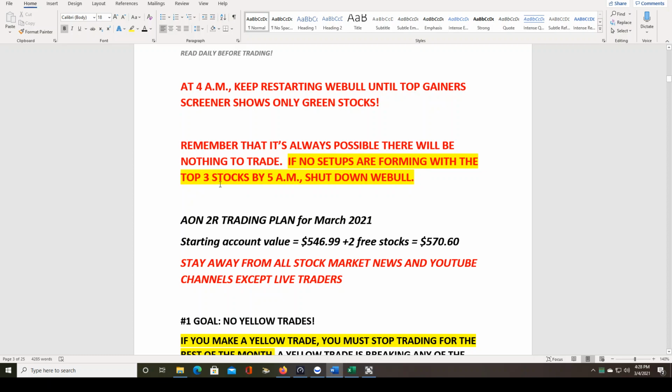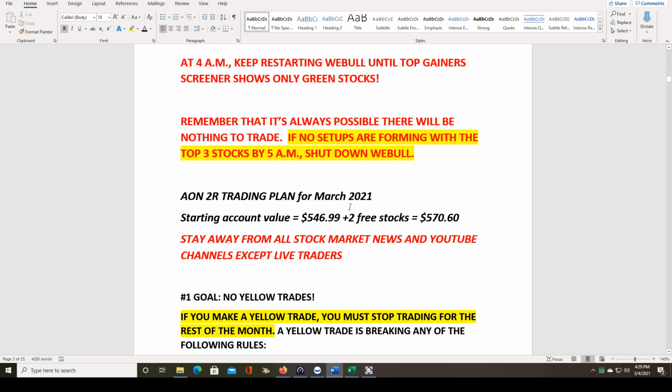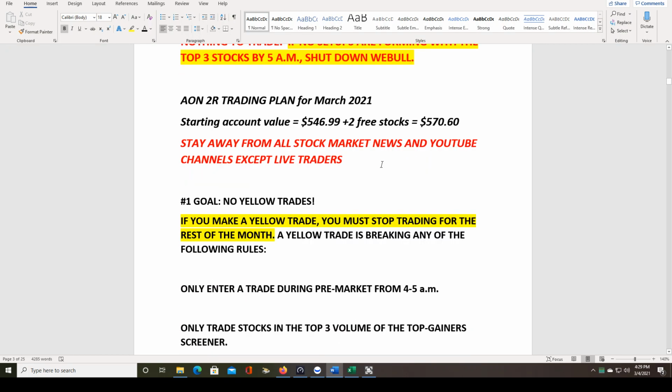So if no setups are forming with the top 3 stocks by 5 a.m., shut down Webull. And that, again, is a custom rule for me because I'm only trading from 4 to 5 a.m. right now. This is really the beginning of my trading plan. All of that stuff was just reminders and things that I want to have fresh in my mind. So, all or nothing to our trading. Again, if you watch my live trade recaps, you'll know exactly what that stuff means.